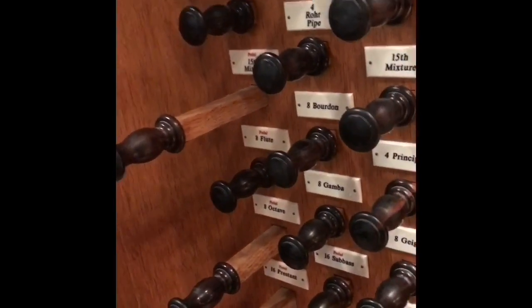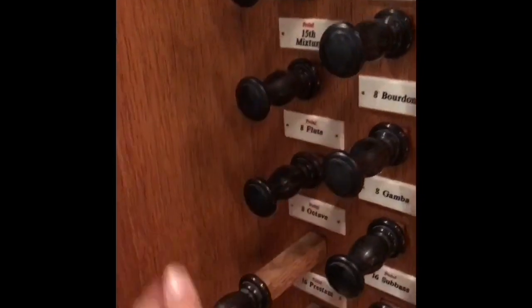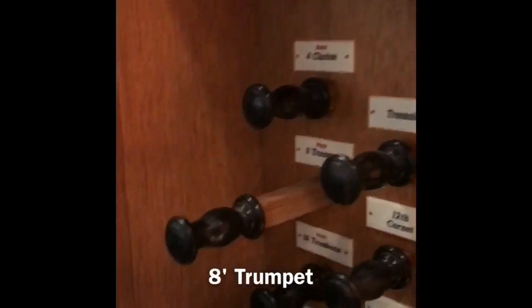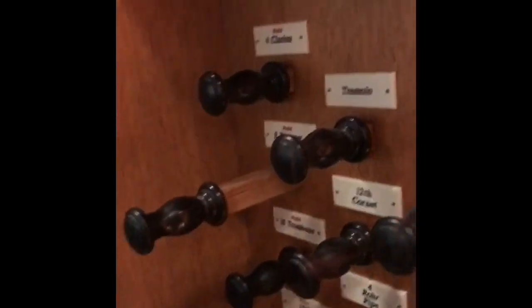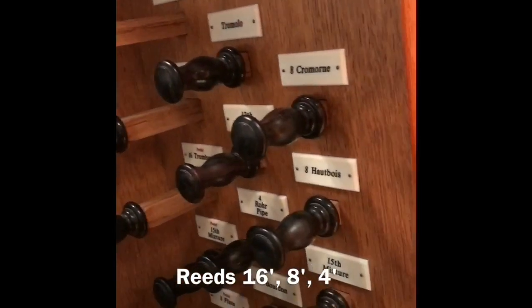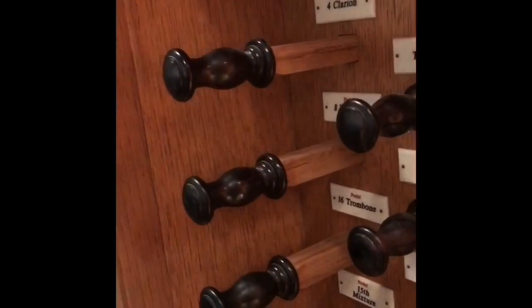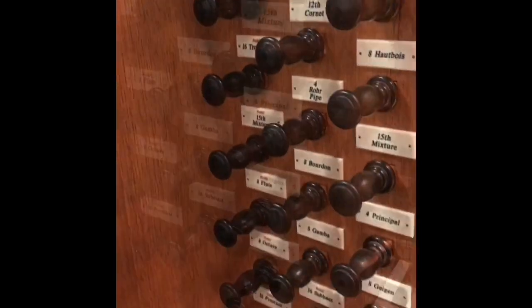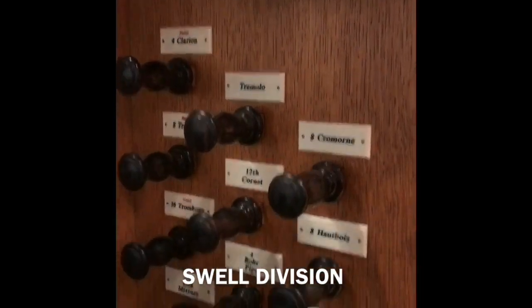So there's that. These three right here are the reed chorus for the pedal. We've got a 16-foot trombone, 8-foot trumpet, 4-foot Clairon, and all together, nice and powerful. So there's our pedal. Here is our swell.